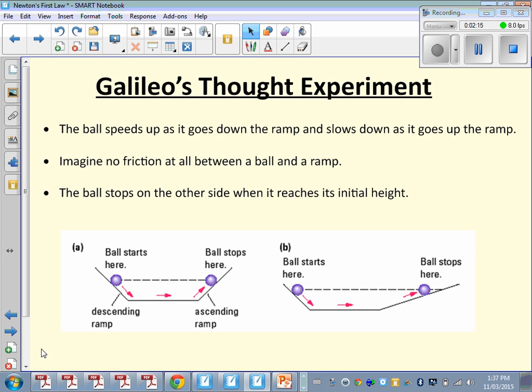So how do we get to here? Well, on the shoulders of giants. Galileo's thought experiment, which happened sometime before Newton. So Newton's work built on the work of Galileo, and the thought experiment went like this: the ball speeds up as it goes down a ramp, as per the diagram, and it slows down as it goes up a ramp.